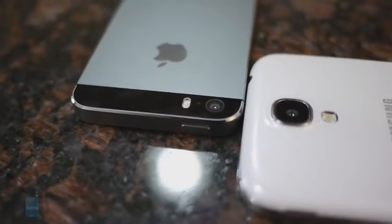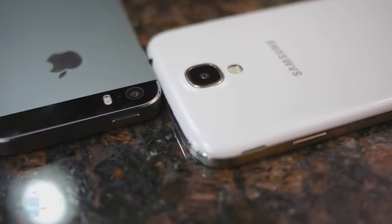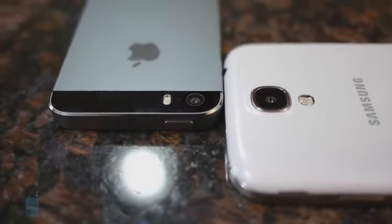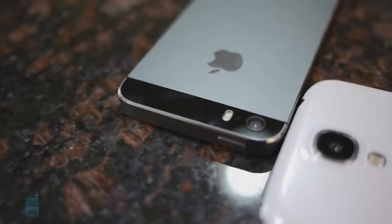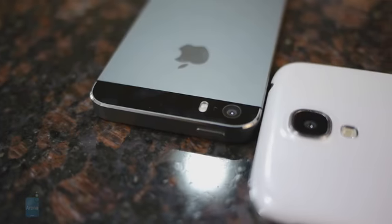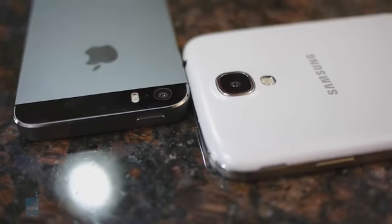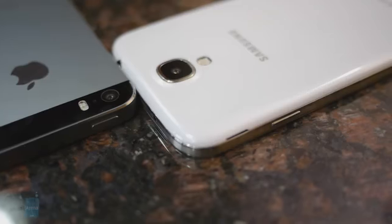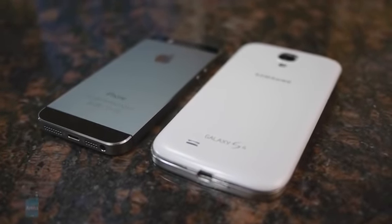In the rear, we have the respective cameras. It's an 8 megapixel iSight camera in the iPhone 5S, which features 1080p video recording quality. You have 1.5 micron-sized pixels, an f2.2 lens, and a dual LED flash, one amber, one white, to produce more natural skin tones. And on the Galaxy S4, it's a beefier 13 megapixel autofocus camera with an LED flash, and it also features 1080p high definition video recording quality, an f2.2 lens, and a backside illuminated sensor. It's something that we continue to find very useful and appreciated with the Galaxy S4.